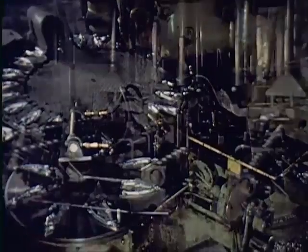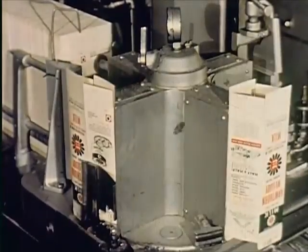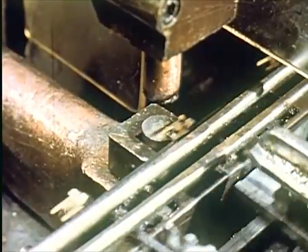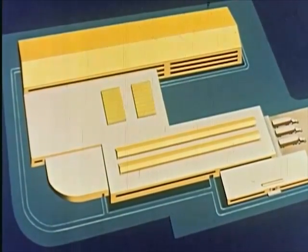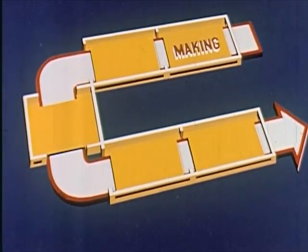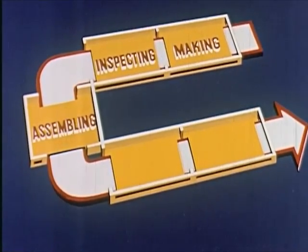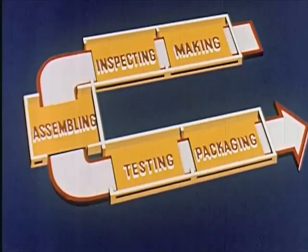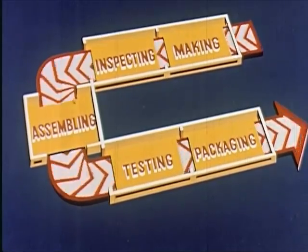This is Automation, today's way of manufacturing. This is the challenge for today, to meet competition and rising costs by moving step by step towards automation, continuous automatic production, including automatic handling, automatic making, automatic inspecting, automatic assembly, automatic testing, automatic packaging of products in one continuous flow. The evolutionary step-by-step development is well underway today.